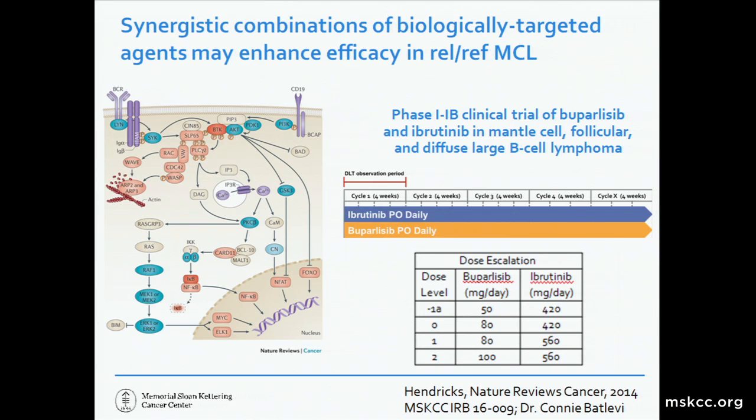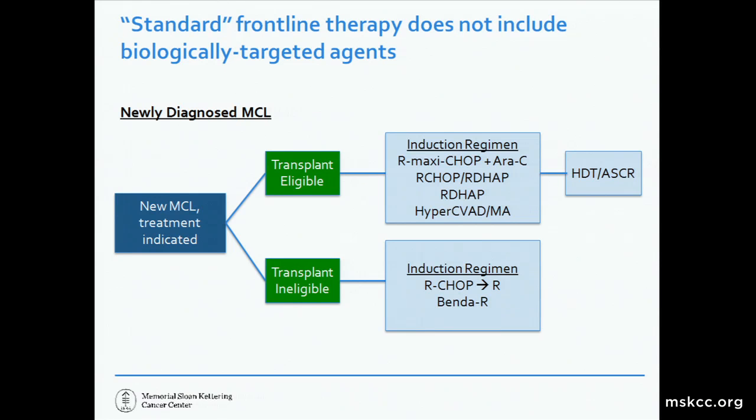In this trial, the biologic rationale is that dual targeting of PI3 kinase and BTK will lead to synergy and improvements in efficacy and durable remissions. And thus far, there has been exciting activity in the initial patients who have been enrolled in her phase 1 study. So we'll look forward to those results in the future.